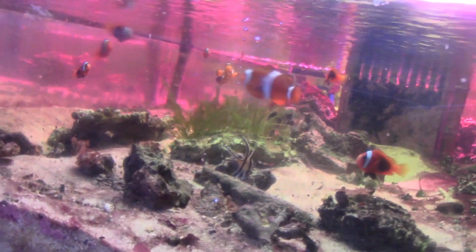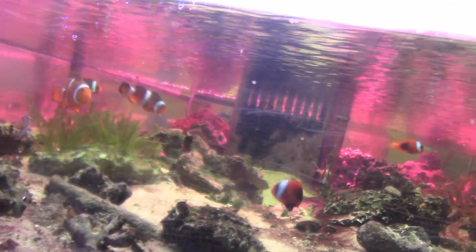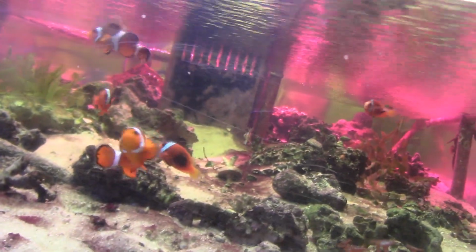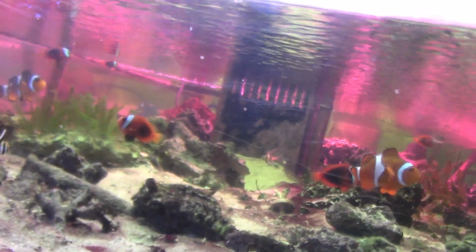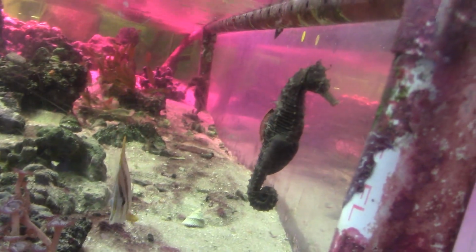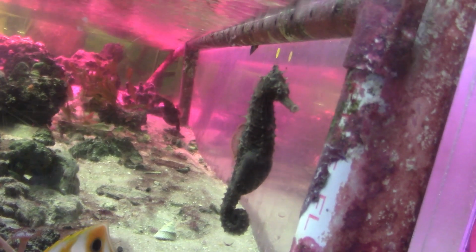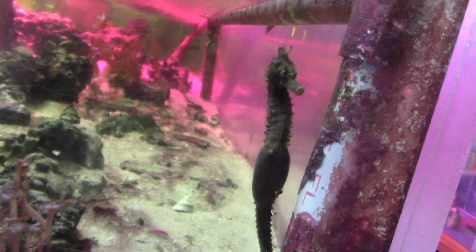Okay. There's a Bengal cardinal. 2 of those in here. There's the other one back there. Bunches of clowns. Here's a copper band butterfly. And look who's coming. Daddy. It's a male seahorse. A pregnant male seahorse.